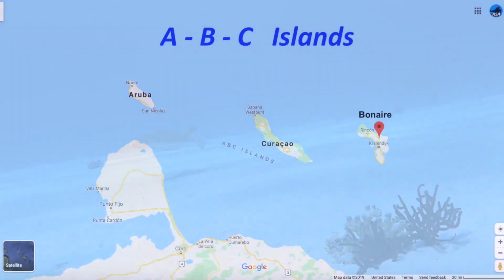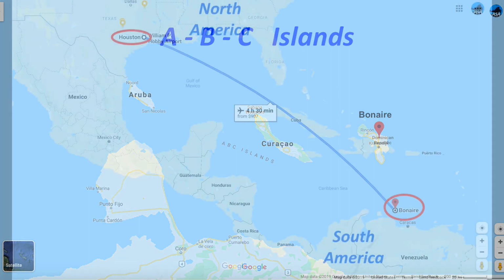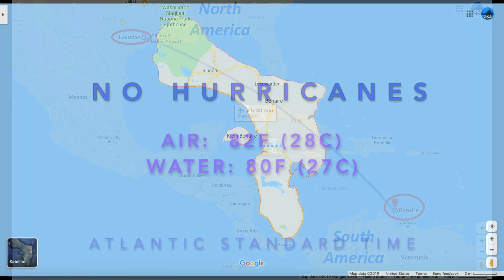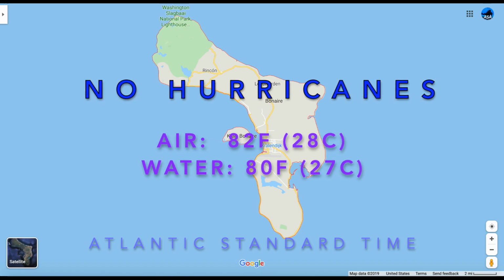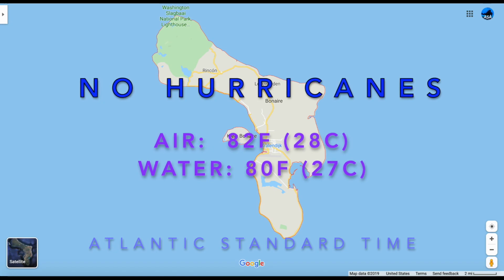Bonaire is one of a group of islands known throughout the world as the ABC Islands, Aruba, Bonaire, and Curacao, located in the southern Caribbean about 50 miles off the coast of Venezuela. The ABC Islands lie outside the Caribbean hurricane belt, with an average air temperature of 82 degrees Fahrenheit or 28 degrees Celsius, and an average water temperature of 80 degrees Fahrenheit or 27 degrees Celsius.